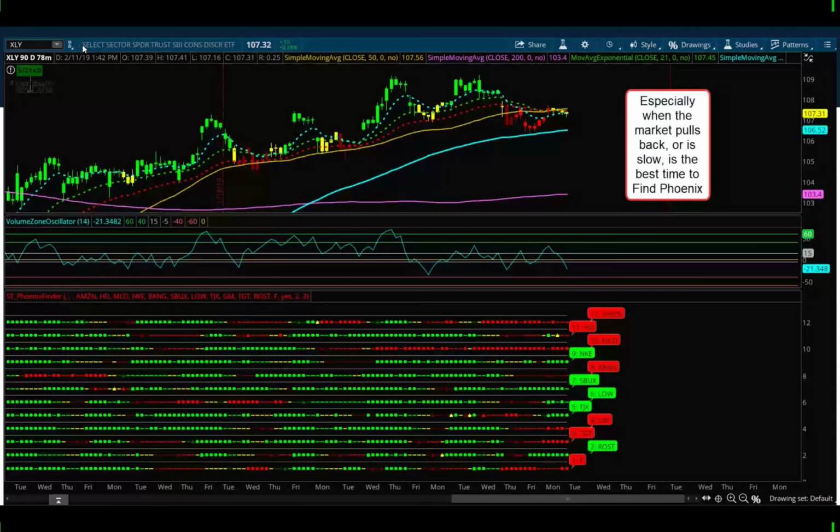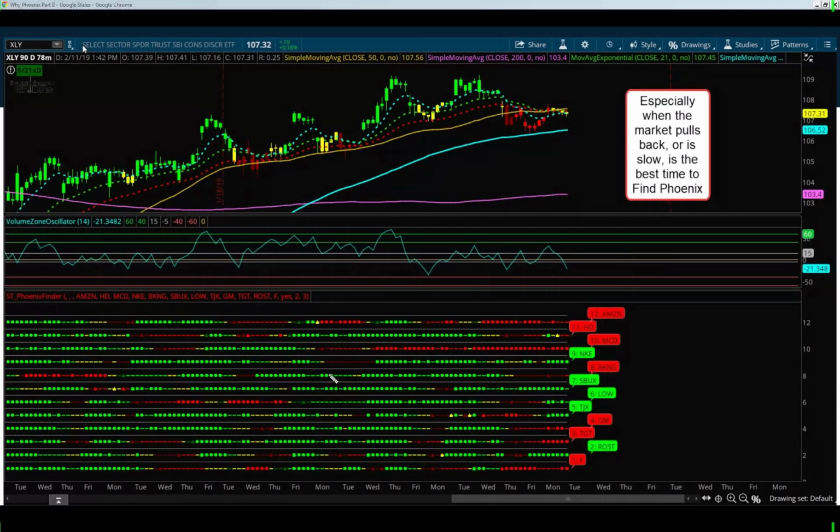So here's another example within XLY. XLY is one of my favorite sectors, very, very strong overall. And every single time we pull back, it gives me another buying opportunity. XLY is the consumer discretionary sector. And what I want when this sector pulls back is to be able to identify which stocks I should buy. Overall, Nike, Starbucks, and TJ Maxx are my absolute favorites.